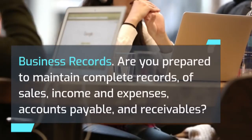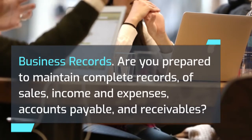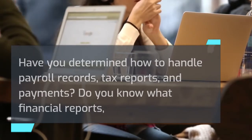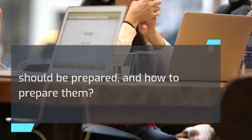Business records. Are you prepared to maintain complete records of sales, income and expenses, accounts payable, and receivables? Have you determined how to handle payroll records, tax reports, and payments? Do you know what financial reports should be prepared and how to prepare them?